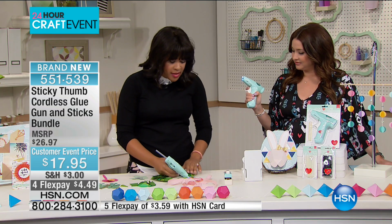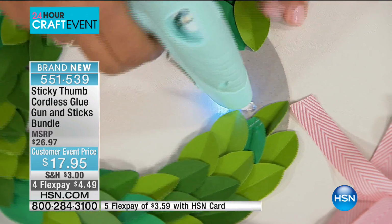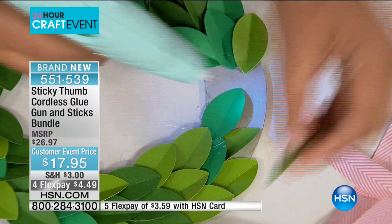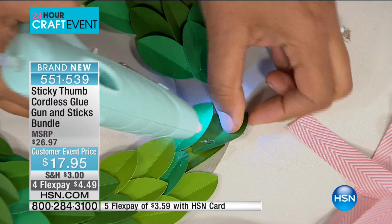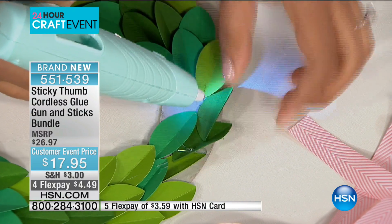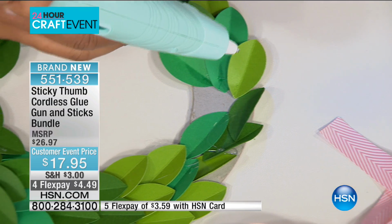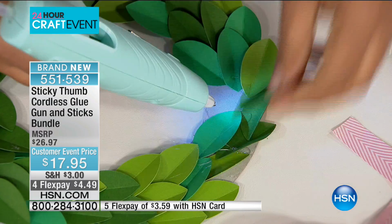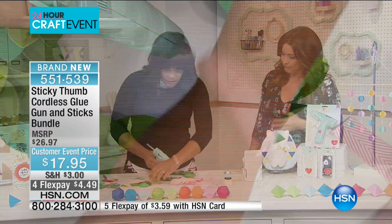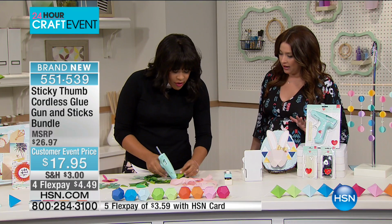This is one of my favorite ways to use a glue gun, to create wreaths, because I can stick these leaves on here and quickly get an idea of what my project is looking like. I can step away from it and that glue is coming out nice and smoothly. You're wherever you want to be in your house. Exactly. You don't have to be near an outlet. You don't have the cord coming up the back and getting in the way. Exactly, you're not tethered to a chair.